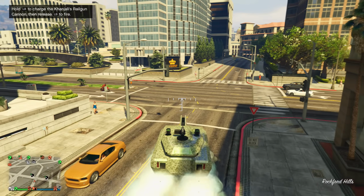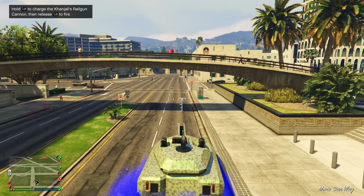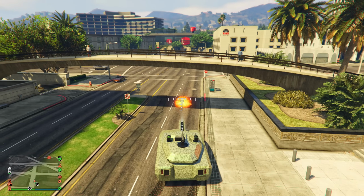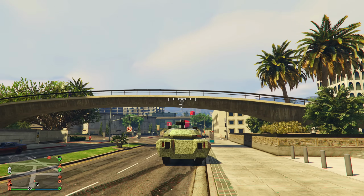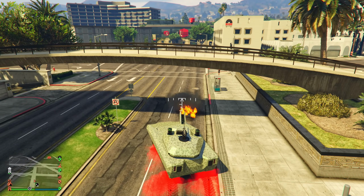A lot of people think just the fact that it has a laser cannon makes it stronger, but it literally doesn't. Take a look. Here's the explosion with the laser cannon regularly, and here's what happens when I hold a charge for a long time. You can see it's charging up, and then I let go. Literally the exact same explosion.